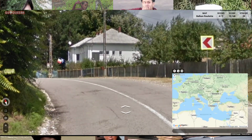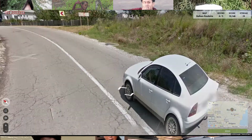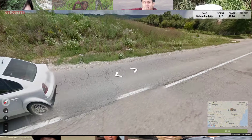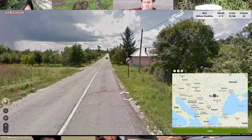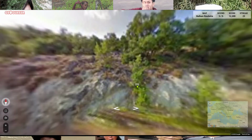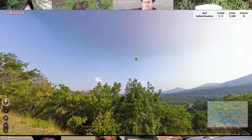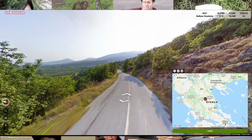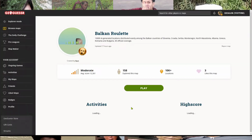We have the Romanian poles again, so that's 29. We have the Romanian houses. We have the car, which is Romanian. I don't know, is this a Dacia? Maybe it's not. Different types of Romanian poles. 29. Yes, I'm gonna, because this is a Gen 2 camera, it can only be Greece. That's an easy one. Gen 2, Gen 4 camera, that's not so hard. So I tied my record.